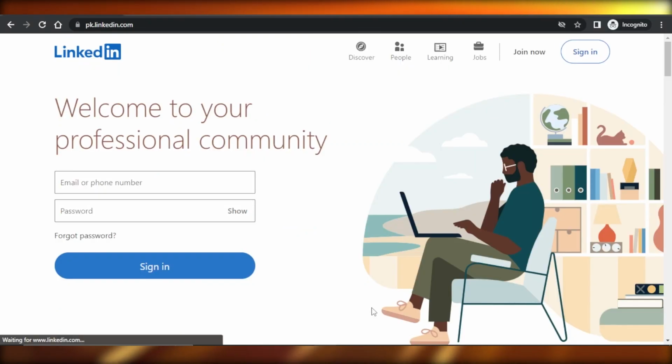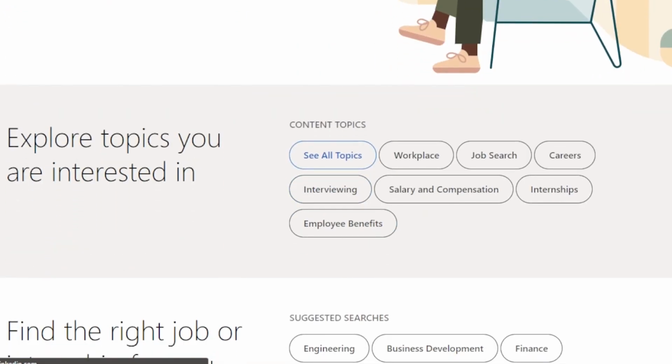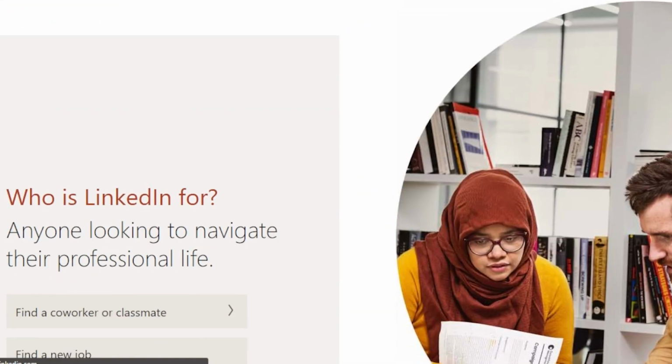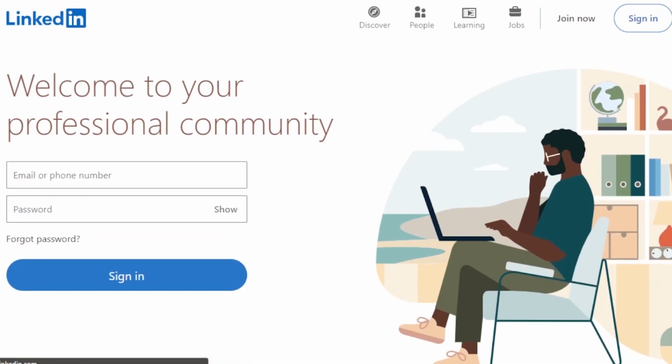First of all, you're going to go to linkedin.com and you will land right here. LinkedIn is an employment-focused social media that allows you to create your account and find jobs. You can also employ people using LinkedIn. Today, we'll focus on how to find a job using LinkedIn. So let's get into the process.